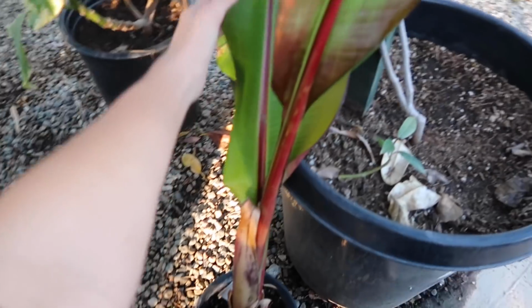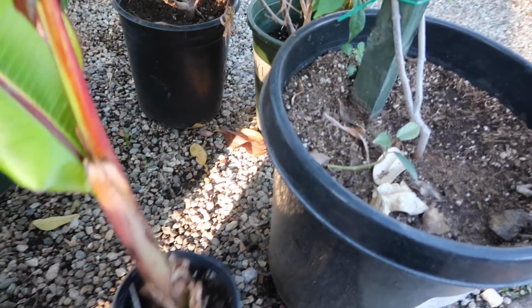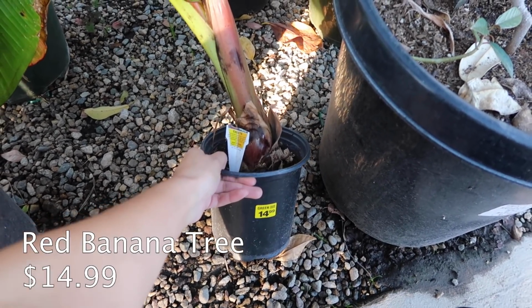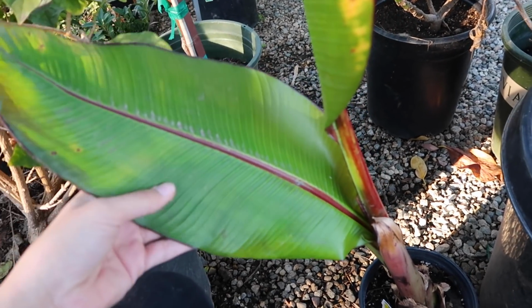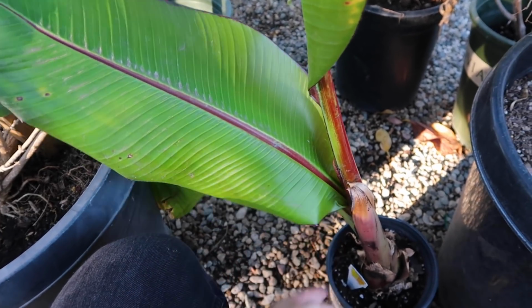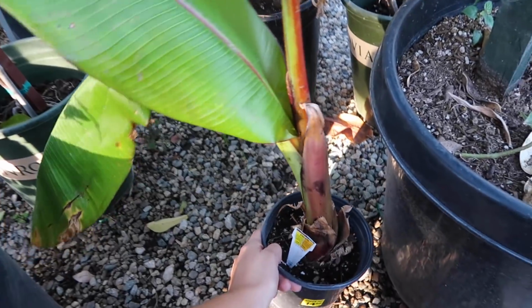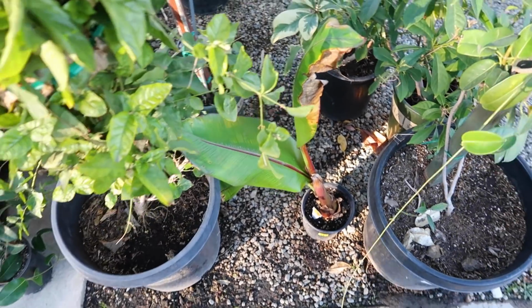I found this little straggler banana tree and I'm really close to pulling the trigger on buying a banana tree also. This one's $15 and this is a red one. Oh, look at that. This is the same thing. It has the red veining and that's what always gets me. But it's just a little small one. It's a little bit sad. So we're gonna let him hang out here and keep looking around.